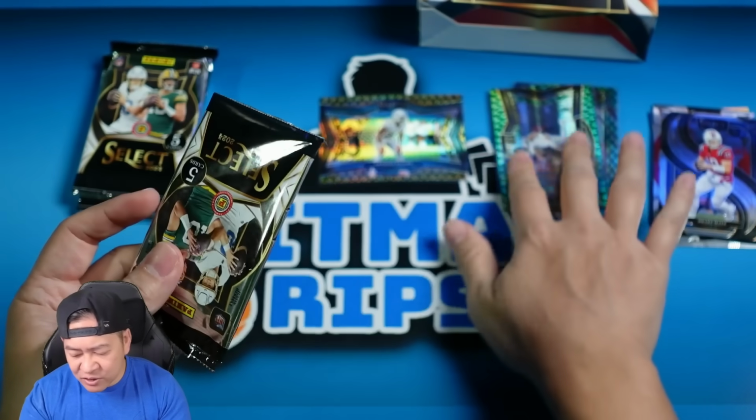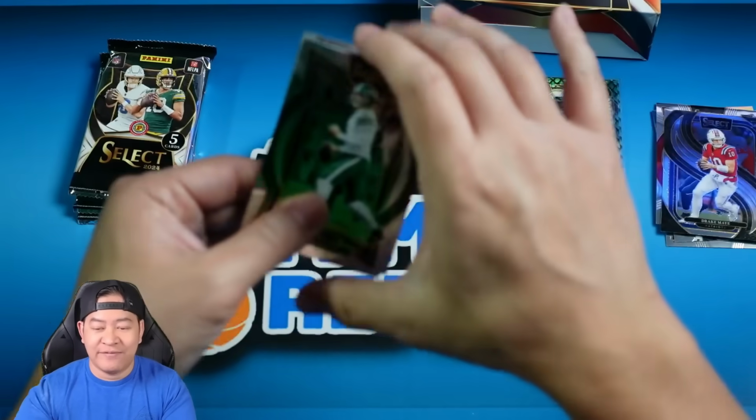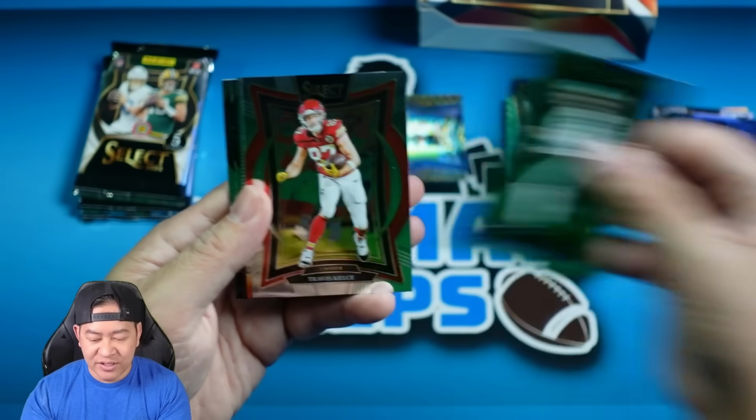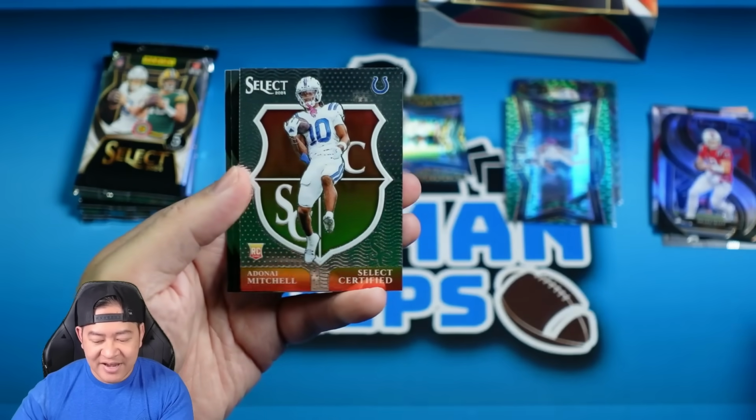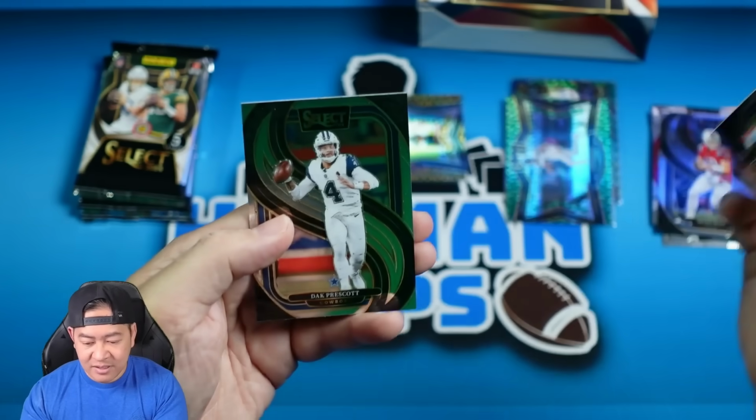So that is 4 Dragon Scales so far. I would think that I would have 2 left in the box, unless we got extra. There's Aaron Rodgers, Travis Kelce, Adonai Mitchell on the Select Certified. Interesting design there. James Cook and Dak Prescott.